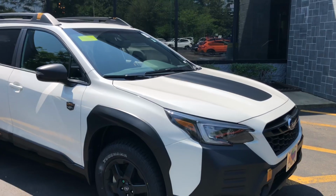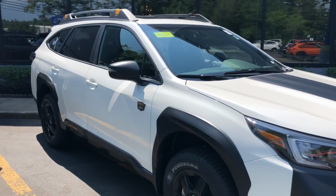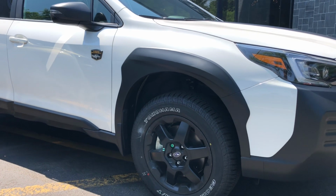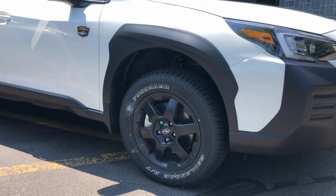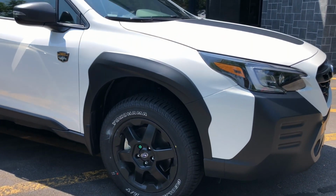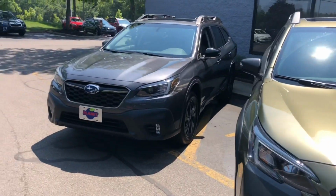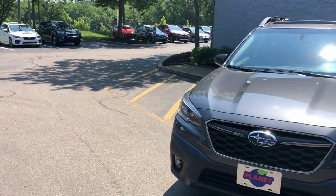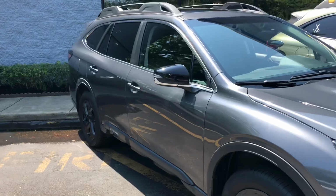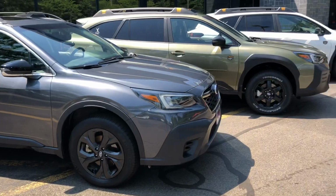So obviously the handling is going to be a little different between the Wilderness and the Onyx. The Wilderness is a little taller. The suspension has more travel in it, and it's got those big sidewalled all-terrain tires, which are optimized a little more for off-road rather than on-road performance. So if you add all that up, obviously the skid pad performance on the Onyx edition you would expect to be better, and it is. You get a 0.78 G performance out of the XT and a slightly reduced 0.74 on the Wilderness.